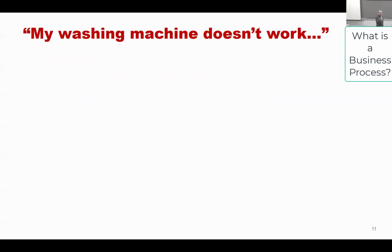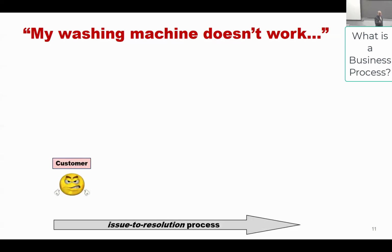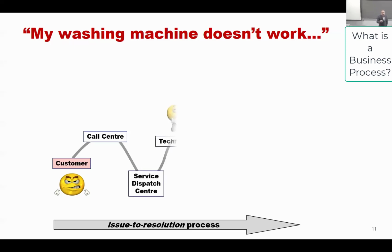I want to explain a little bit more what we mean by an outcome and what types of outcomes there are. Let me take an issue to resolution process that starts when a customer has a problem called an issue. Like, for example, my washing machine is not working. They call the call center. They say, I just bought a washing machine yesterday, brought it home. It was working yesterday, and today it's not working. The call center will dispatch a technician into perhaps the house, have a look at the washing machine, check if it's plugged. Oh, it's not plugged. Let's plug it. Check if everything's working.